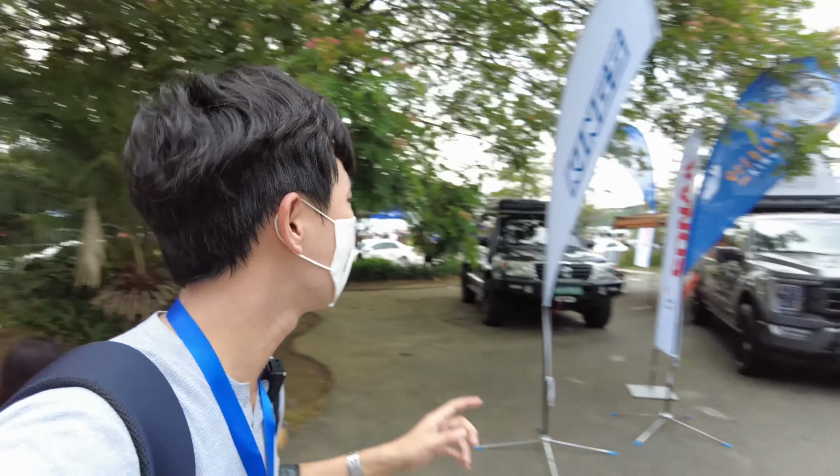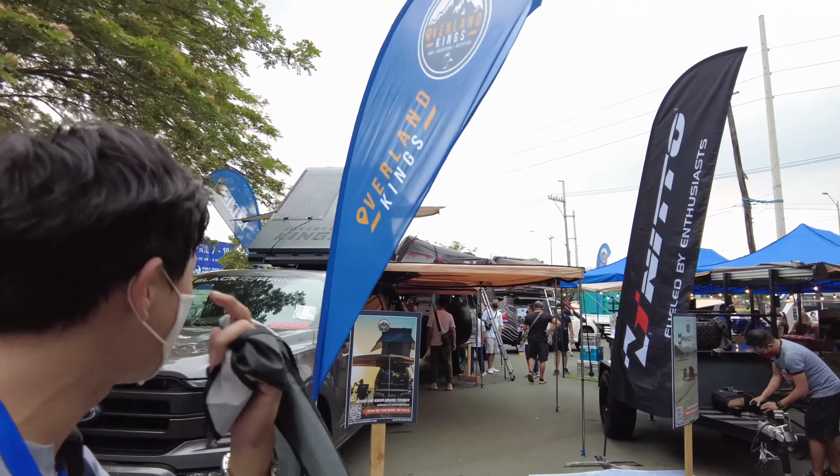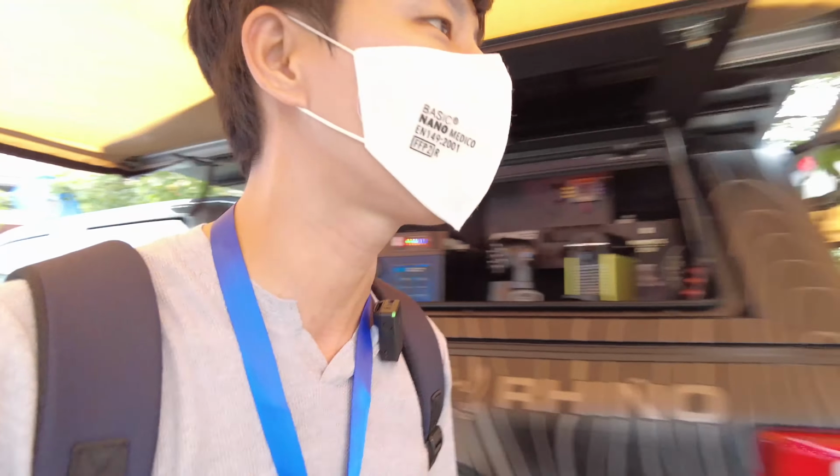Whoa, these are the outdoor area. So you do have a lot of stuff like camping stuff, trailers, Black Rhino with generators and battery.